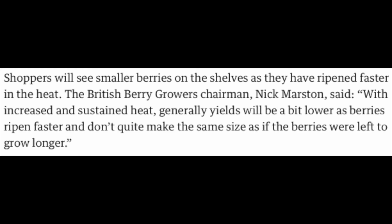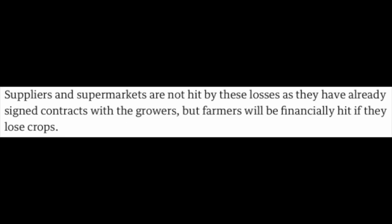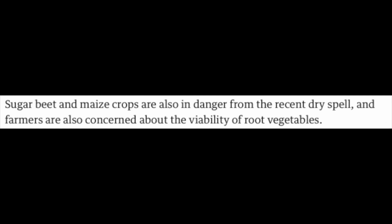The British Berry Growers Chairman, Nick Marston, said, "With increased and sustained heat, generally yields will be a bit lower as berries ripen faster and don't quite make the same size as if the berries were left to grow longer. Suppliers and supermarkets are not hit by these losses as they have already signed contracts with the growers, but farmers will be financially hit if they lose crops. Sugar beet and maize crops are also in danger from the recent dry spell, and farmers are also concerned about the viability of root vegetables."